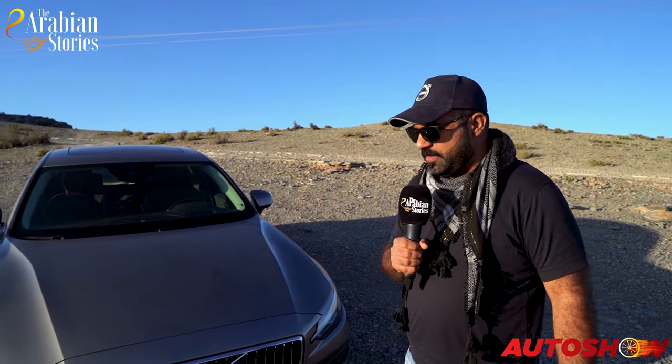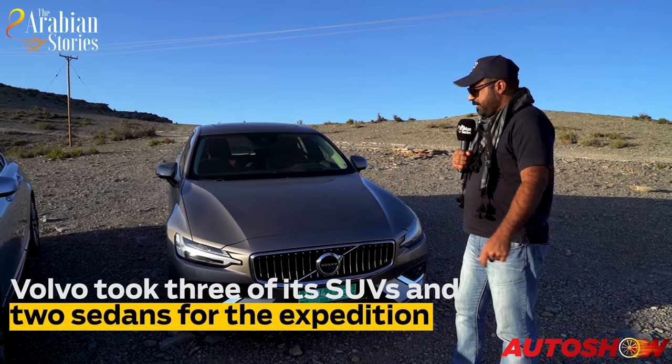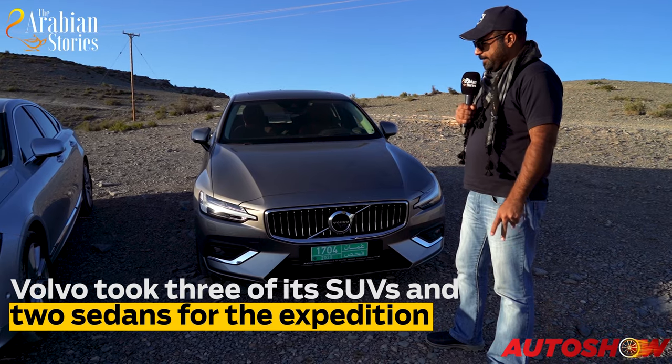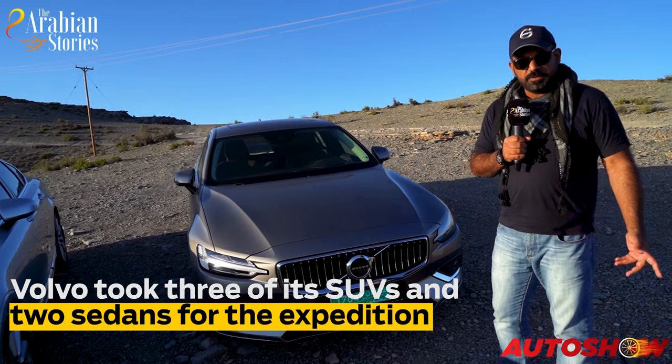Here we'll start with the all-new S60, which launched a couple of months ago. The car comes with full option. We have the T4 engine in our market, and we can have it with the T5 engine in special order.